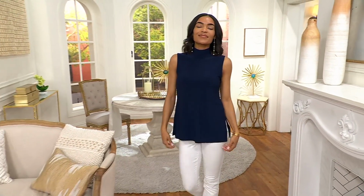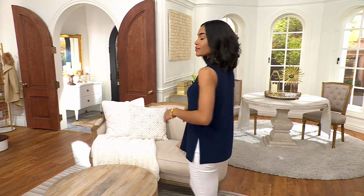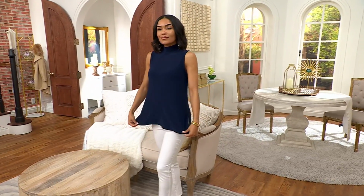Ashley is wearing it all on its own. It's a sleeveless mock neck top, done in Dennis's Italia Knit, which is so luxurious. I layered the mock neck top beneath a cardigan sweater that we had a little earlier in the show from Belle by Kim Gravel.